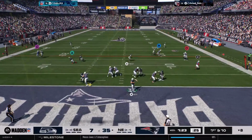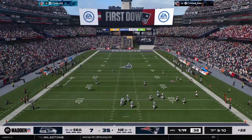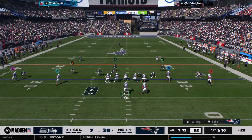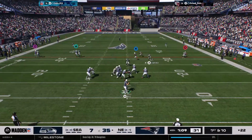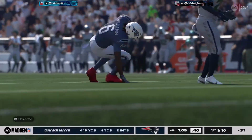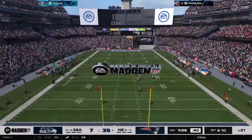Here's May to throw it on first down. A dive and a catch. Incredible. It's a gain of 14 yards. And the Patriots, 1st down. On play action, here's May. He'll let this one go long for Williams. That's caught. What a big play there for New England.